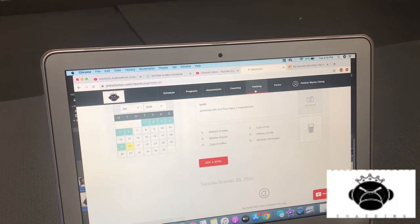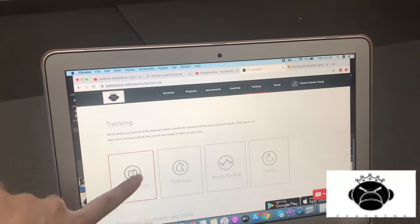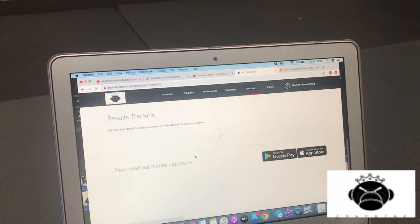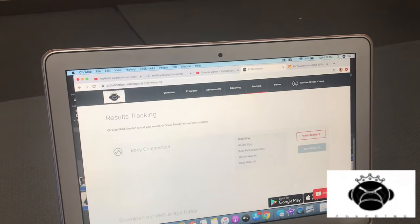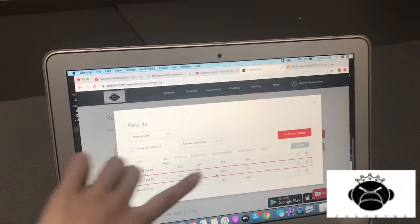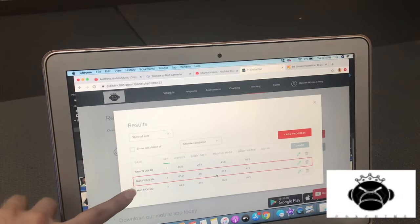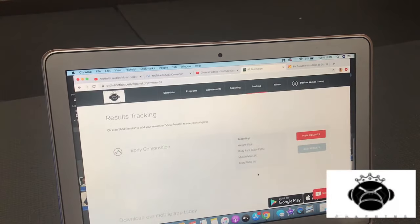Ganun. And then, meron pa dito is like this progress photos. And then, every Friday, kailangan namin mag-picture ng self namin para makita if nagbabulk kami. Ganun. Kung ano nung progress sa'yo. And then here, body composition. So, you just have to put your weight, body fats, and then after, makikita mo. So, nagkaka-start lang namin few months, like a month ago. So, naka-indicate na dito kung ano yung weight ko, yung body fats ko, muscle mass, ganern.